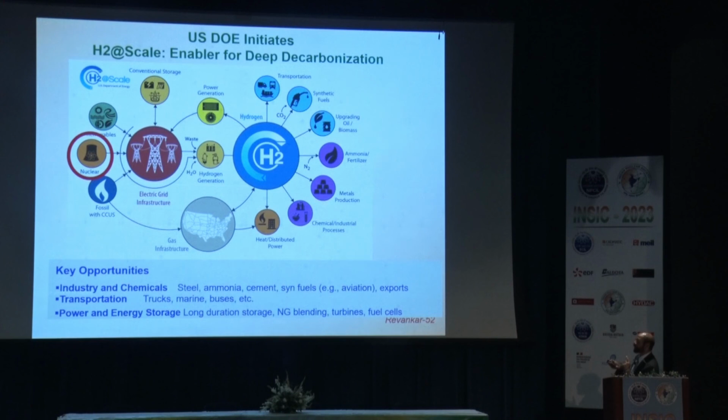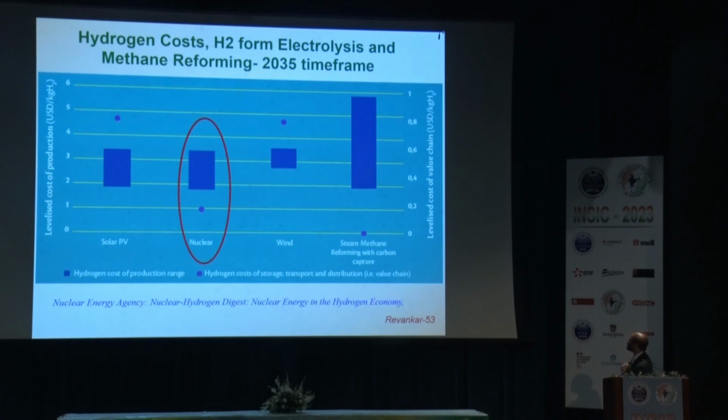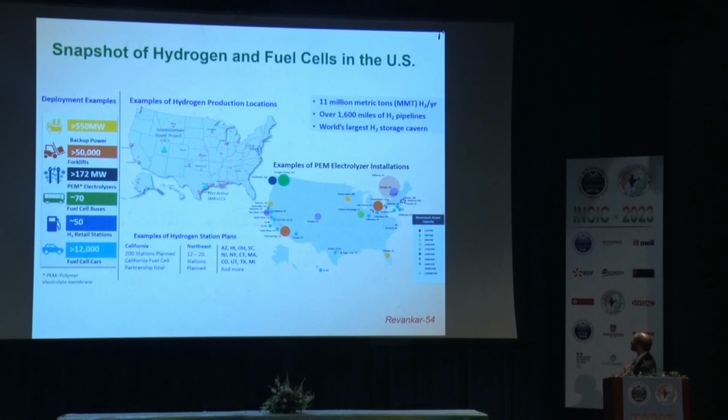Of course, the idea in this hub is basically to first establish an infrastructure. We don't have infrastructure for hydrogen, and without infrastructure, we cannot just do things. So other fuels are going to be used initially, and then ultimately you can switch to renewable and nuclear. And this is basically the price cost, and it clearly shows, in these studies done with steam methane reforming, wind, and other things, that nuclear hydrogen looks very, very attractive in all these respects. This is for the 2035 time frame we are talking about.